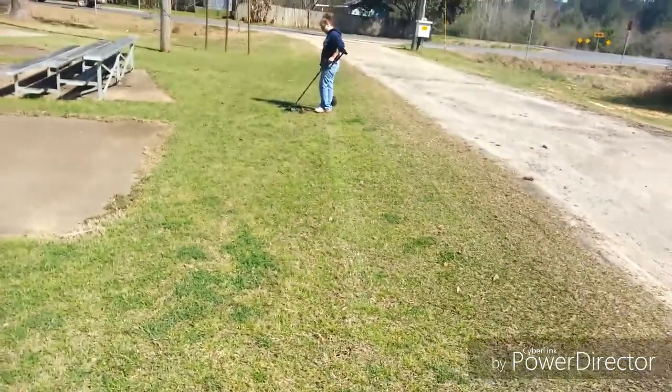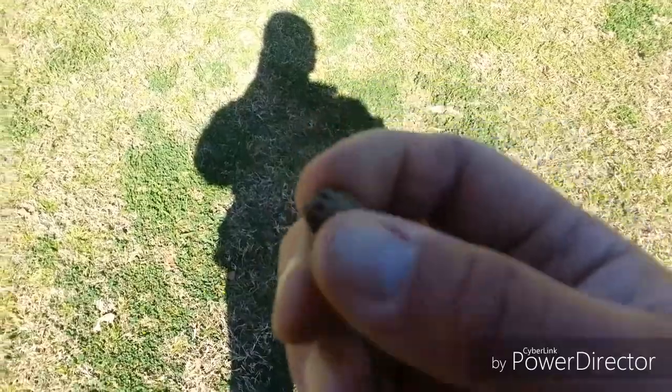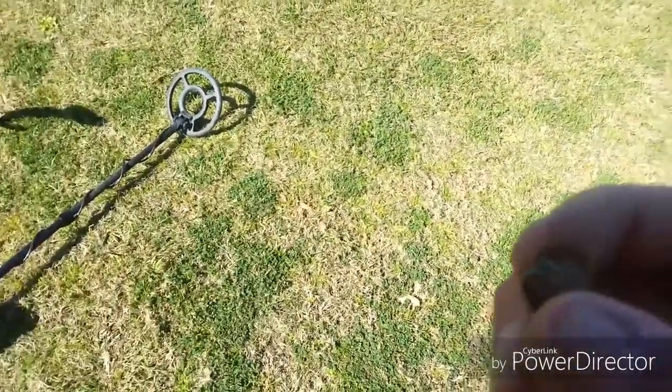He's over here detecting. Hey, there's been coins all over this park out here today, from the 70s on up. Not nothing really old, but we're still looking around. We're over here in Marianna, Florida today, and we're going to keep checking the park out and see what we find.